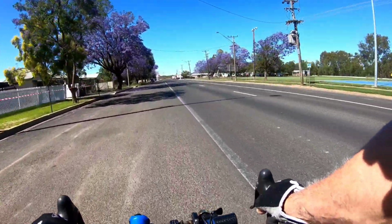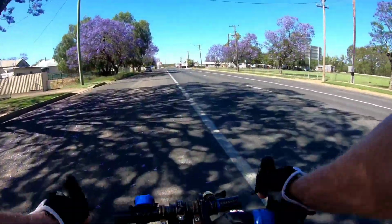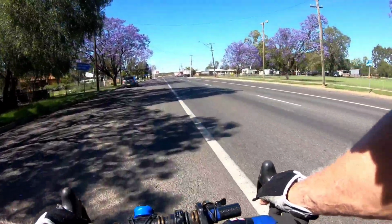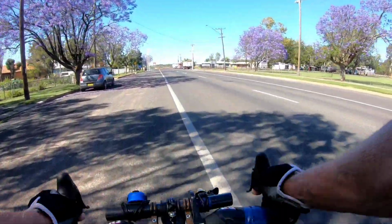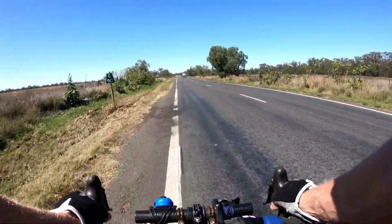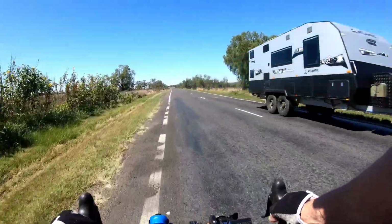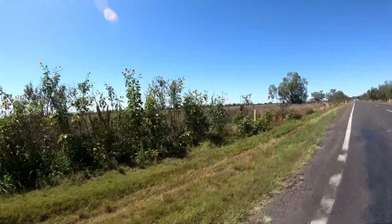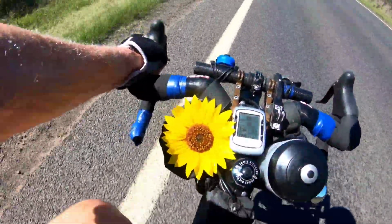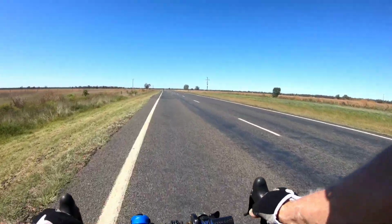Unfortunately, population shrinking, mainly due to the fact that most of the wheat farming now is done by contractors, or the harvest is anyway. The local labour is no longer employed. The country is so green, the sunflower is so beautiful. Everywhere, sunflowers. Even on the bike. Picked one up for Mama there. Don't know whether it'll last or not, but we'll find out, won't we?